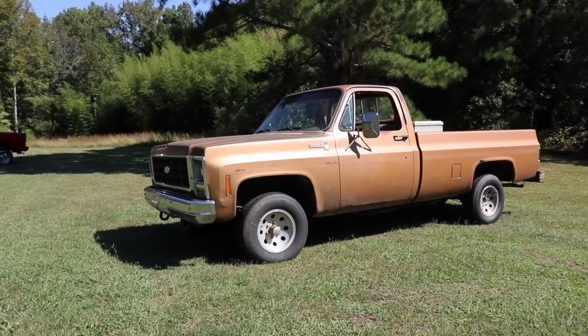Alright y'all, welcome back. I cannot even explain how pumped up I am to be out here on the property today, looking at this old '79 K-10, just thinking about everything that's gonna get done to this truck. I mean, just look at this thing.